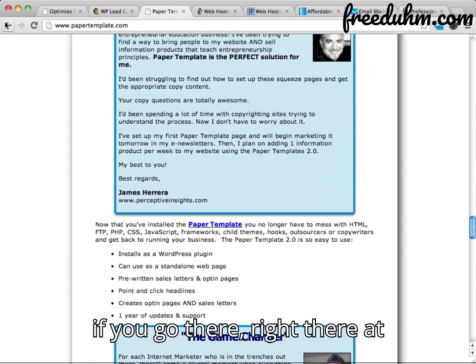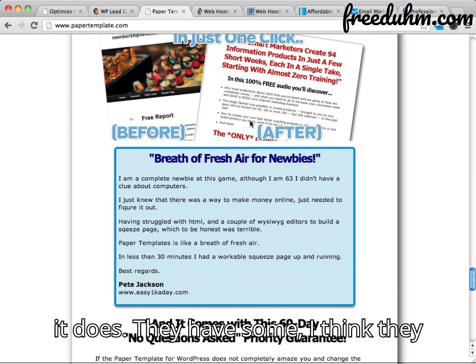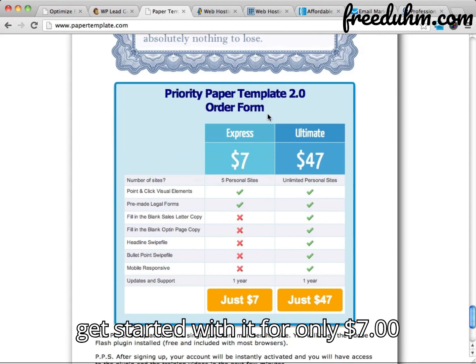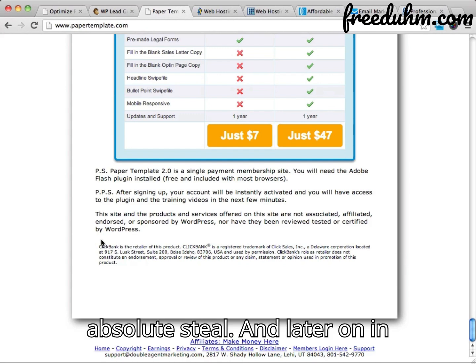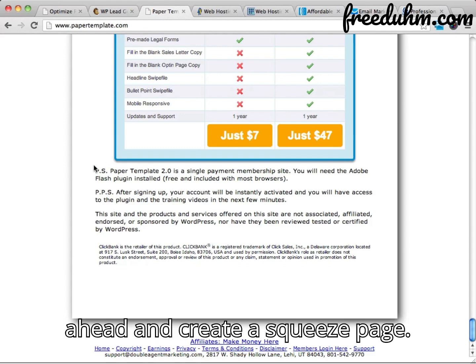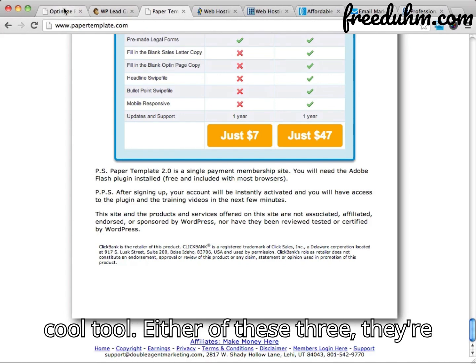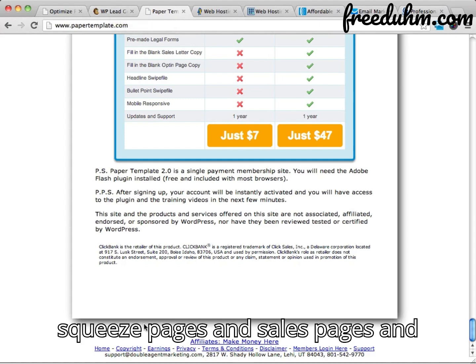And if you go right there to papertemplate.com, they'll show you everything about it, everything it does. I think they have some demos on this page, but you can get started with it for only $7. And for $7, it's an absolute steal. And later on in another of these videos, I'm going to show you some of the inside of Paper Template when we create a squeeze page. So very cool. It's a really cool tool. Any of these three are going to make life easy when creating squeeze pages and sales pages and sales funnels.